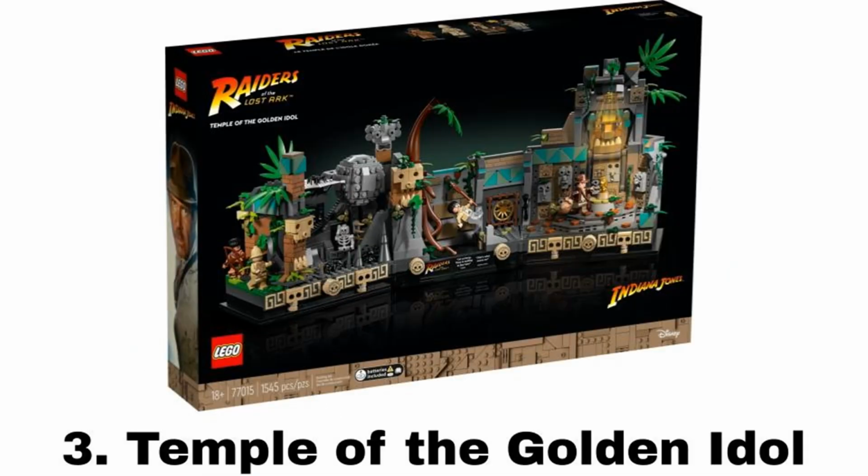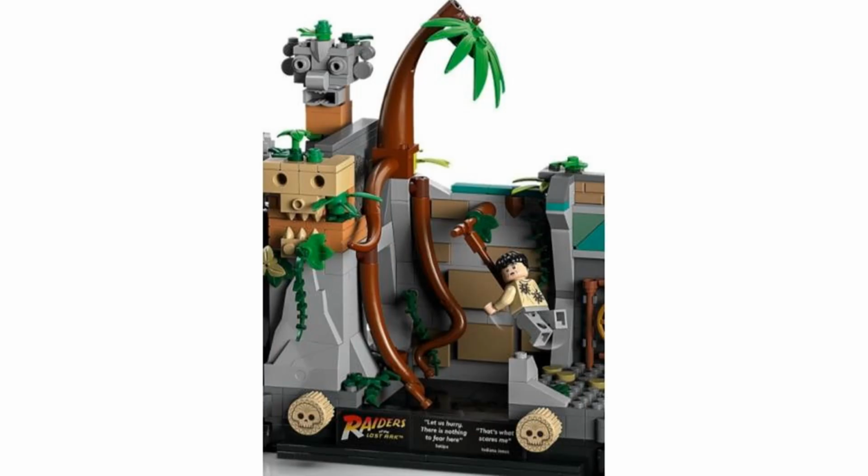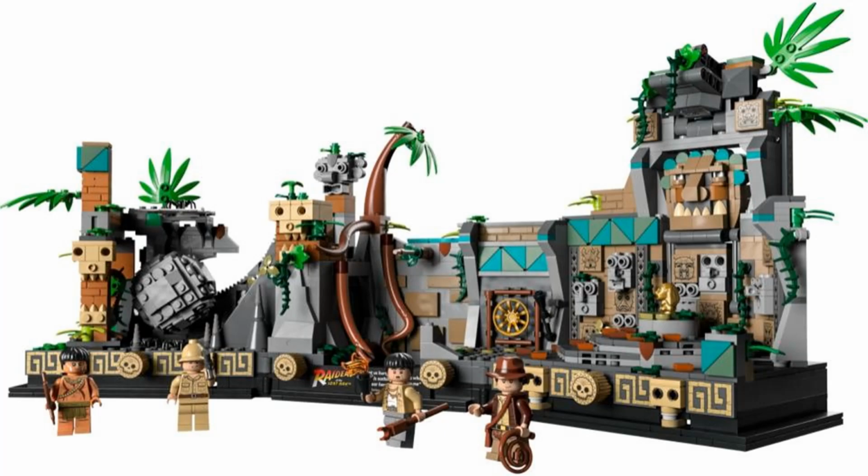Number 3 is Temple of the Golden Idol, my favorite Indiana Jones set not just for this year but for the whole theme. It's a more display focused set being a diorama, which isn't my favorite type of set, but it's done so well here with great updated figures and some great features, with knobs on the front to activate them like the iconic boulder chase, a hidden door with an area to swing across, and the idol area with a light up brick and a falling statue face. It's a fantastic display piece with fine features that make it a great addition for Indiana Jones fans.